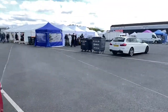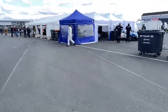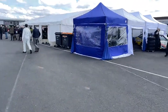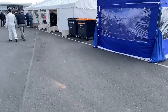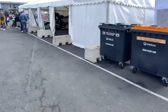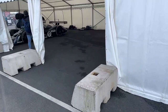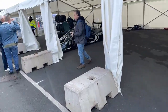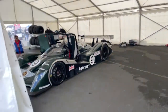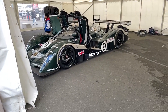The Bentley's back. Let's go and have a look at it. A 2003 Le Mans prototype. There's also a 2000 version as well. But yeah, here it is. Right. This is the 2000 version, I do believe. There it is. So cool.